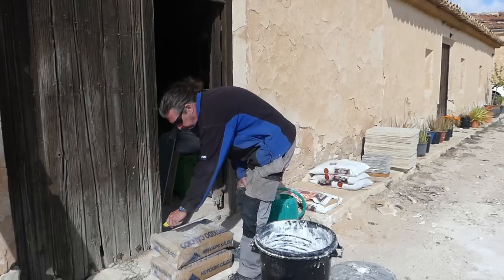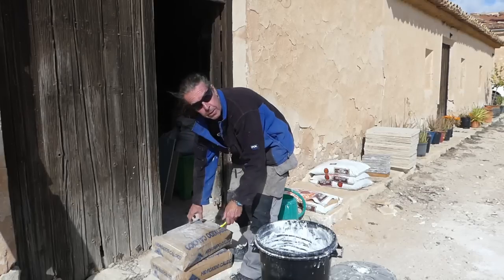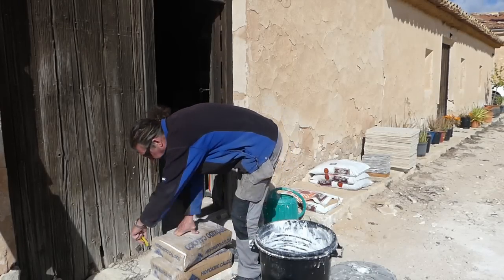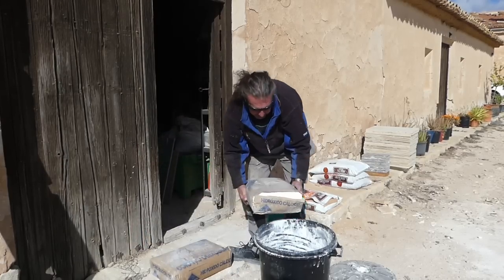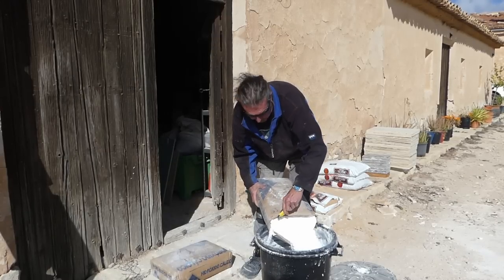All we're going to do is empty the two bags into it and fill it up with water. Get it over there first. We're doing it out here because it's very dusty and it's not pleasant.